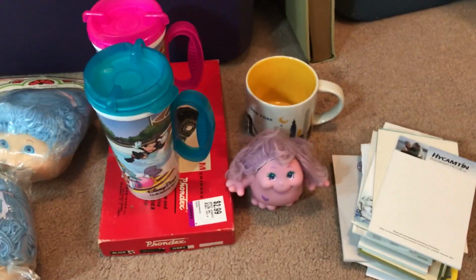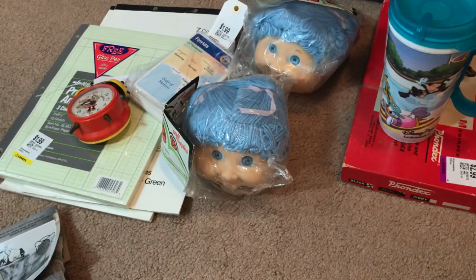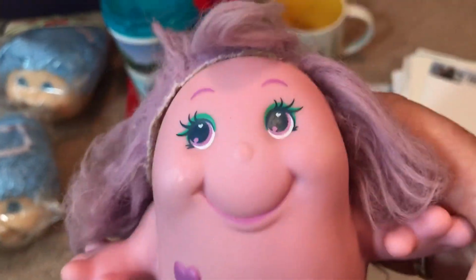Small haul. I hadn't been to Savers forever. I had some family in town, and they love going to Savers, and still, it was well worth it. I am still so excited about my new Snugglebum. Isn't she adorable?